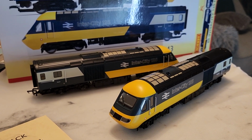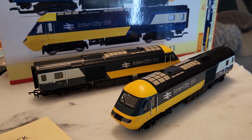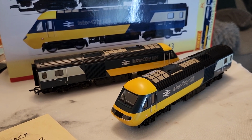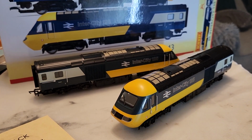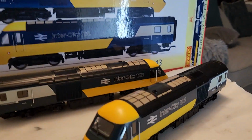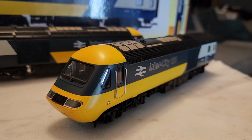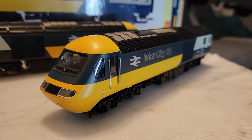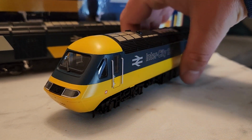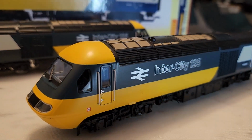They must have had really good quality control on these two power cars and the other 999. Because I'll be honest with you, they are immaculate. I can't find anything wrong with them, which is very unusual for a Hornby product. So just excuse my fingers. We're going to look at 002 first. Absolutely immaculate. I can't find anything wrong with this power car. I'm sure someone else will disagree.